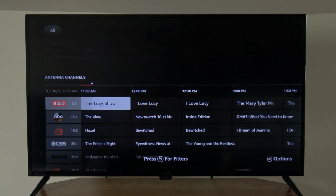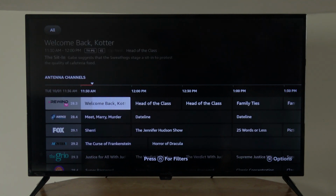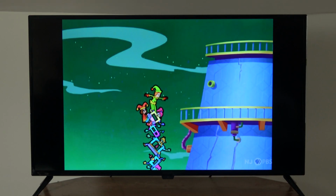The tuner sensitivity on this TV is pretty good. It's able to pick up all channels that I'm able to receive from my antenna, including a few weak ones. Although there is one glitch I've noticed on this TV and other Fire TVs that I've owned.